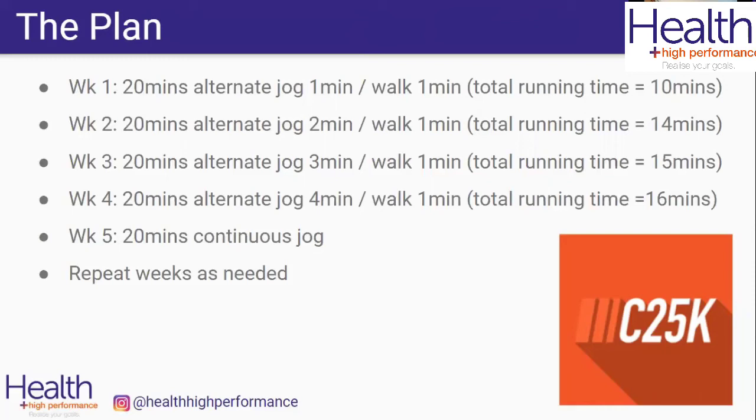In terms of that plan on the screen there, how many runs a week? Well, usually we say 2 or 3, but try and keep that consistent throughout those weeks. Don't say, I'm going to do 2 runs this week and then I'll do 3. Remember what we mentioned before with those ups and downs of the graph. We want to see a nice and gradual increase. So if you commit to 3 runs a week, make sure you keep that up right throughout the program.